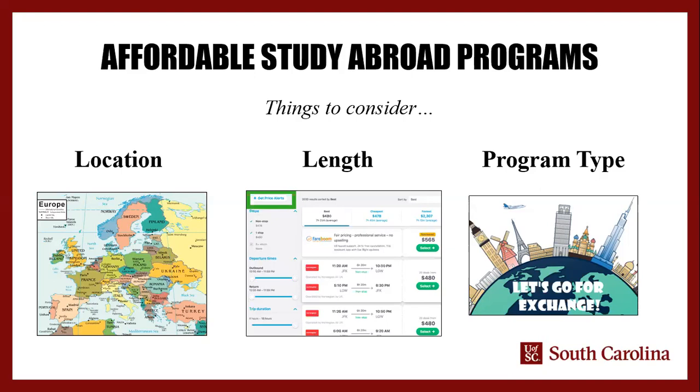And then last, you want to think about your program type. So as soon as you step into the study abroad office and start attending workshops, you're going to find out that there are many different types of study abroad programs. So we have 6 different program types that are possible for students to go on. And this is pretty important when you're thinking about affordability.